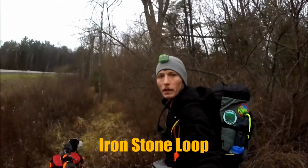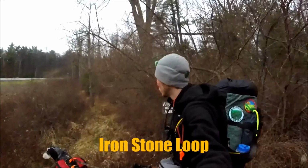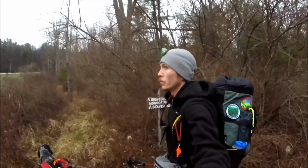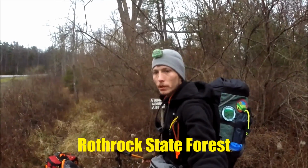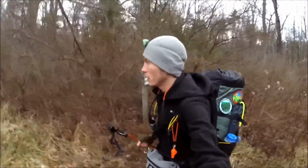Well, here we are back out again, doing a little hiking trip, starting off late as usual. We're going to do the Ironstone Loop. We're starting more on the main road instead of the Stony Valley recreational area, just to get into the state forest to set up camp a little sooner.